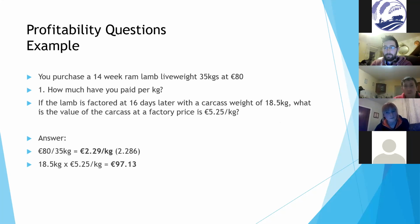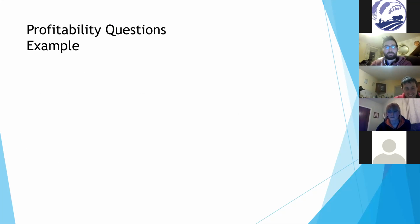One point: that lamb killed out very well, because the killout percentage was about 52.9%. There were slight reasons I had to adjust the killouts. I will be far more accurate in the county competitions, but this is more to give you a demonstration of it. So assume a very high killout for that one, and we'll move on.